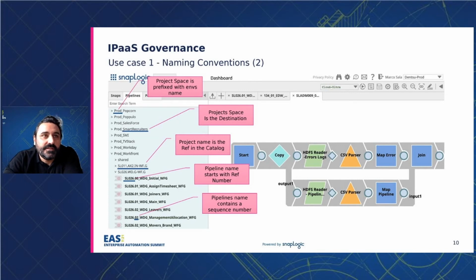Underscore, and then this is critical. How do we define project spaces? It is the destination. You can see that it is underlined, and the project space in this image is Smart Recruiters, which means that all the projects within that project space will write to a system application called Smart Recruiters. Moving down to the name of each project, that is exactly the same as logged in the catalog. So one integration, one project space.